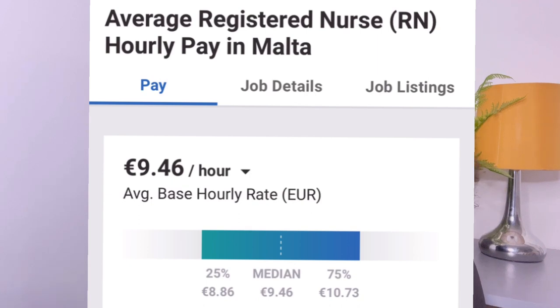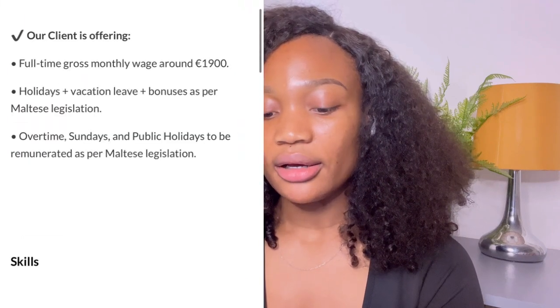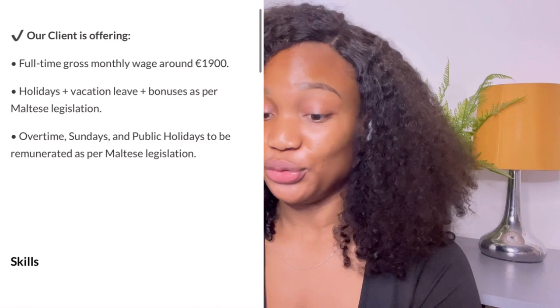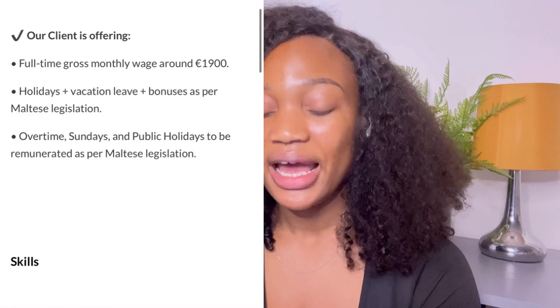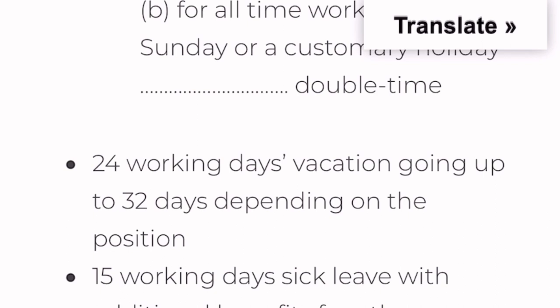Now, let's talk about getting a job. So I have a job offer that I saw here that was posted in February. This is in Valletta. They said it's for a general nurse. The pay here is the full-time gross monthly wage is around 1,900 euro. The client is also offering holiday plus vacation leave and bonuses as per Maltese legislation. They are also offering overtime, Sundays and public holidays to be renumerated as per Maltese legislation.